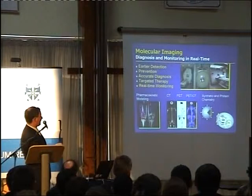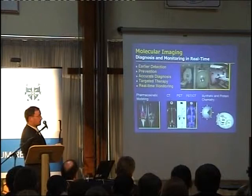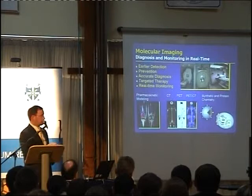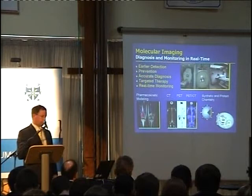This modeling here is called SPECT scanning, which follows a drug given to a patient with a fluorescence tag on it. And what this tells us is that this has got into the tumor. And we can do this in patients today. So all of this diagnosis and monitoring in real time can happen, but we've got to want it to happen, and we've got to make sure that our patients get access to it.